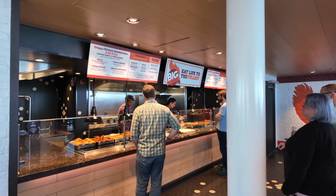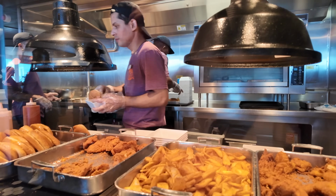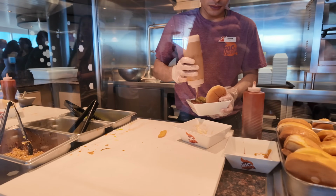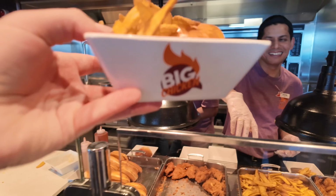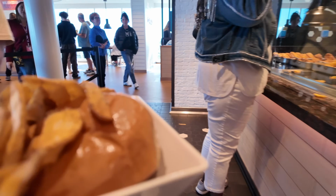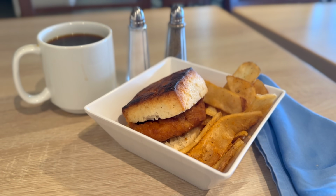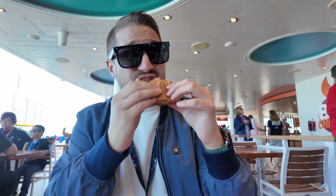I ended up eating here about 5 times throughout this cruise, as I think this is as good or better than Chick-fil-A. Shaq's Big Chicken was always a favorite here, the lines always moved quickly, and that breakfast chicken and biscuit dipped in spicy honey sauce just seemed to hit the spot for me every time. Give this a try when you're here on the Mardi Gras.